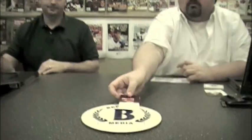On card. That's cool. My next card is also a preferred autograph, and it is of Al-Farouq Aminu, rookie last year, numbered out of 99. Clippers.